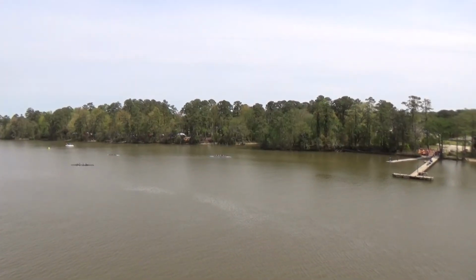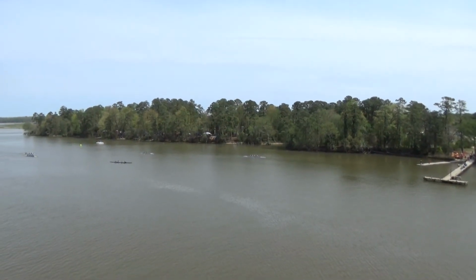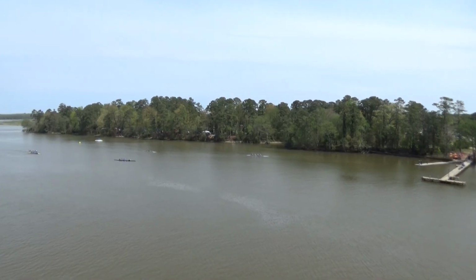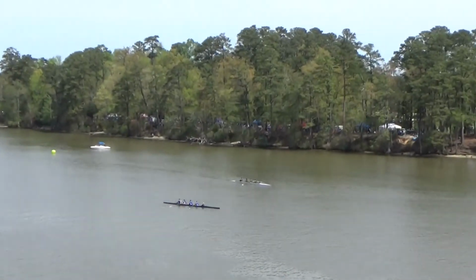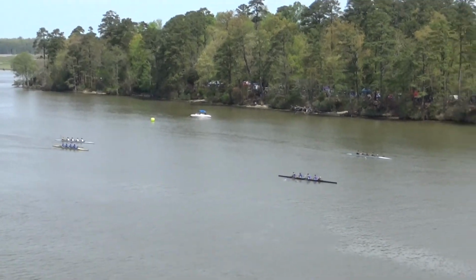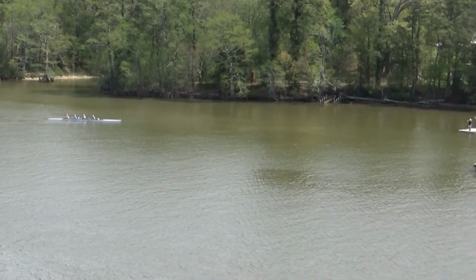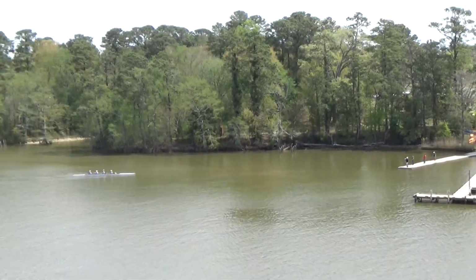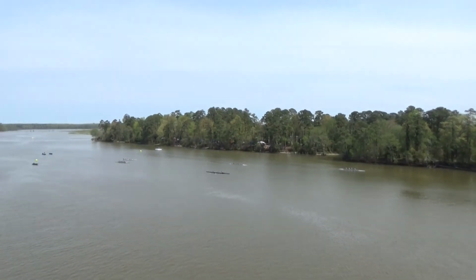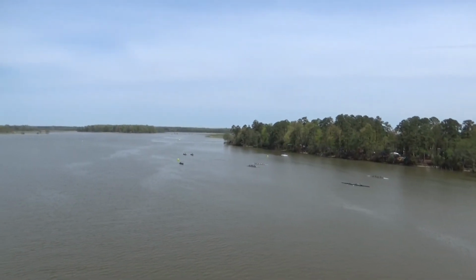All right, this is a yearly race, 4-person team, and this team to the right is the one that won out of 5. They've done good. This is a takeout right here, this pier. And this is the Chickahominy River. We're standing on the bridge that crosses the Chickahominy at Route 5.